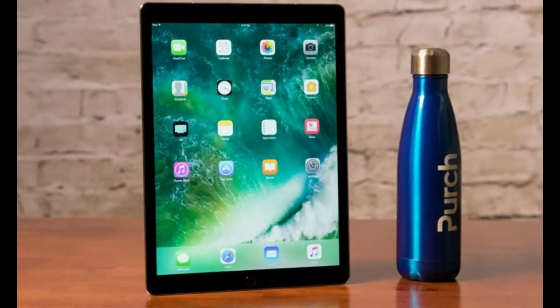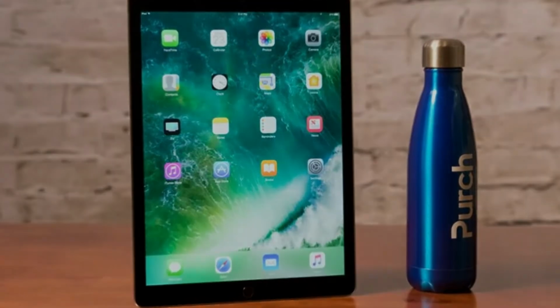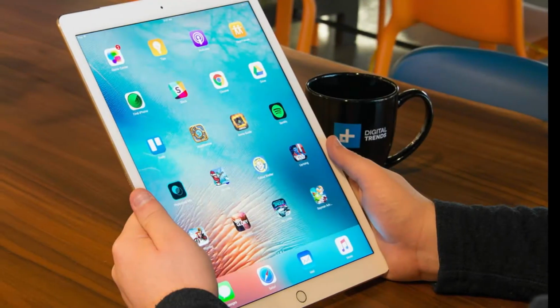In terms of the things you can connect to the larger iPad Pro, you're relatively limited to the Smart Keyboard and Apple Pencil.